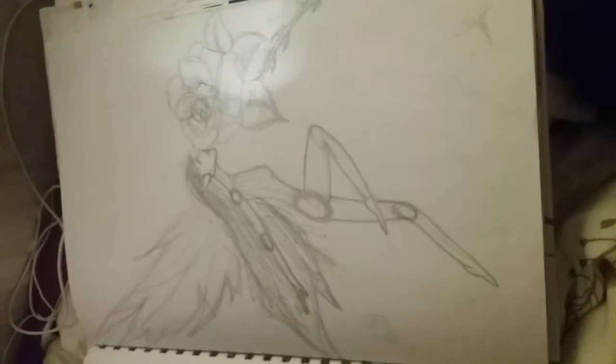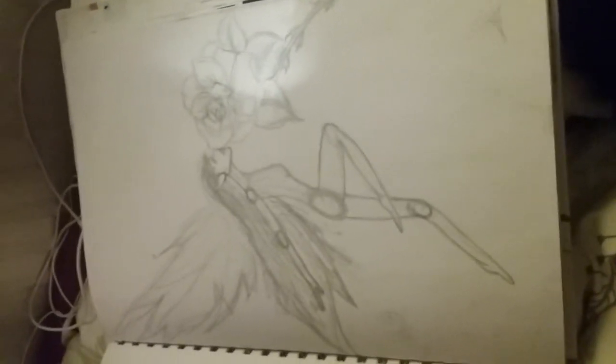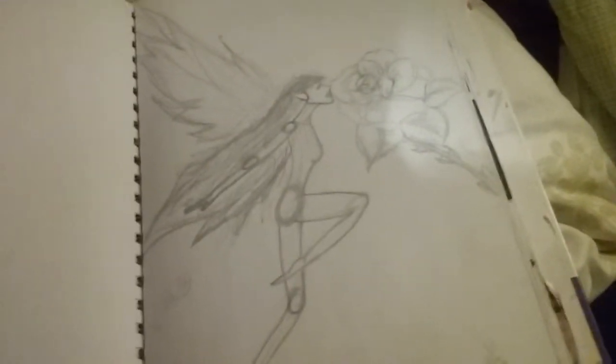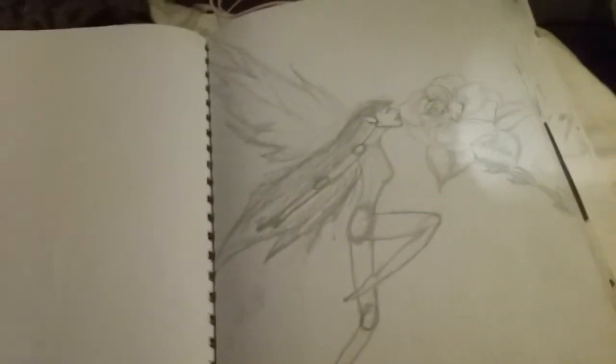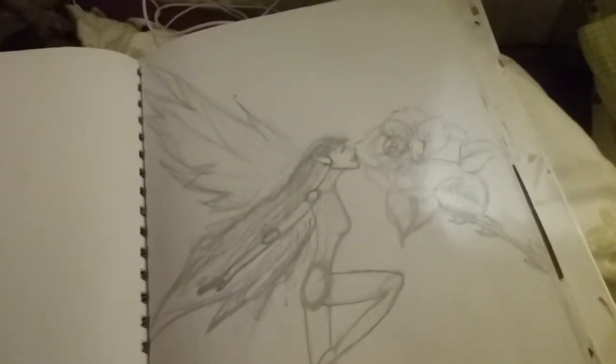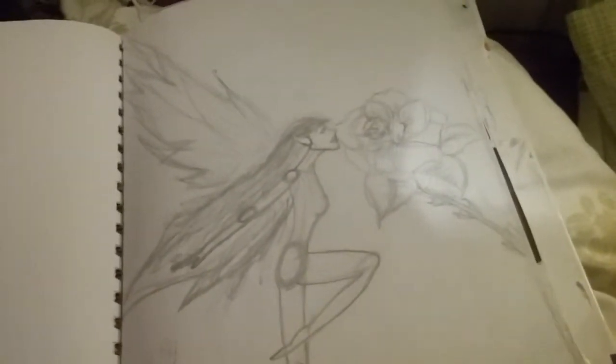Then we have this. I was experimenting with anatomy, and I saw something similar on Pinterest and then kind of made it my own, and it's really sketchy, a fairy looking at a rose. I don't know what time of year any of this was from because I wasn't in the habit of putting dates on stuff, but I remember I drew this when I was babysitting. It's just a fairy sniffing a rose.